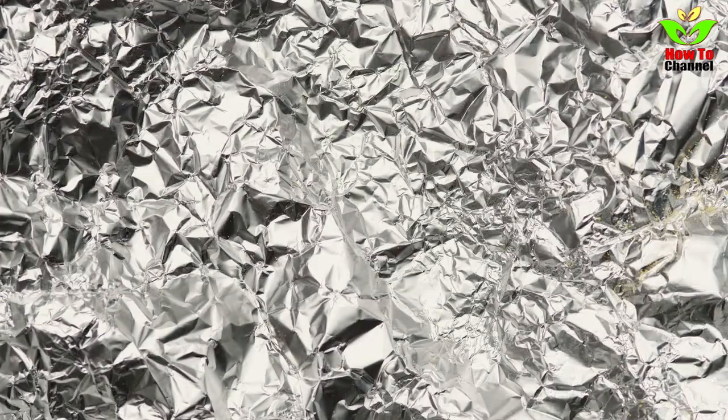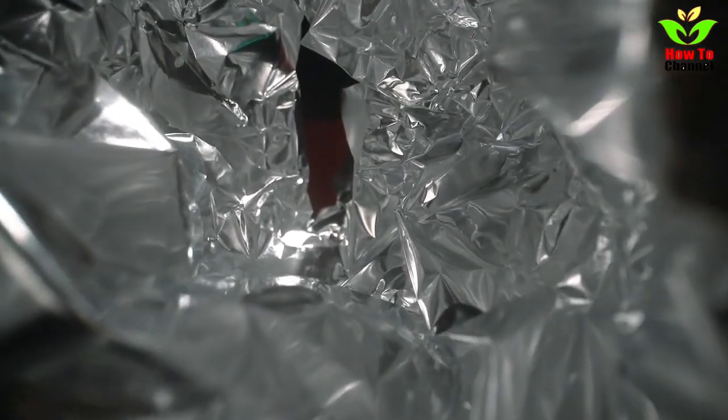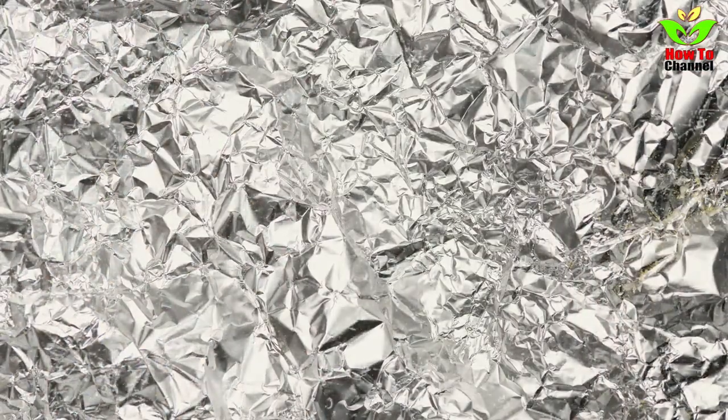3. Garden pest deterrent. Create strips of aluminum foil around plant bases. The reflected light confuses insects and deters them from your precious plants. Research published in the Journal of Applied Entomology shows that reflected ultraviolet light disrupts the visual navigation systems of many common garden pests. My tomato plants produce 30% more fruit after implementing this simple trick.